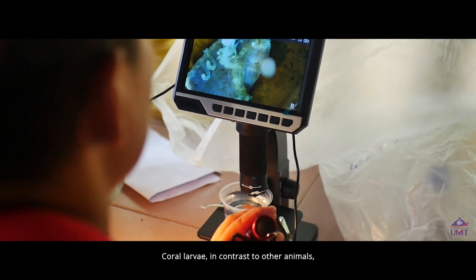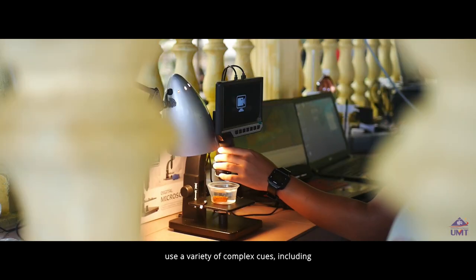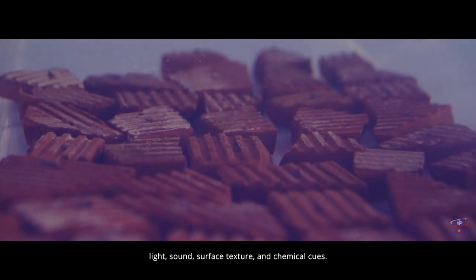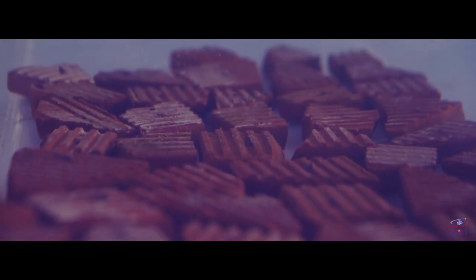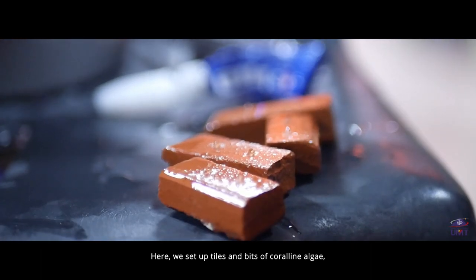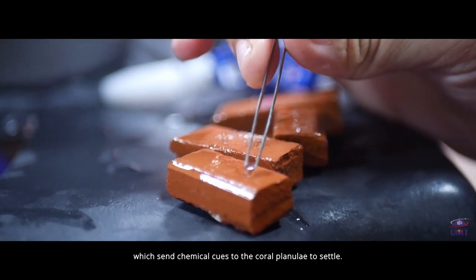Coral larvae, in contrast to other animals, use a variety of complex cues, including light, sound, surface texture, and chemical cues. Here, we set up tiles and bits of coralline algae which send chemical cues to the coral planulae to settle.